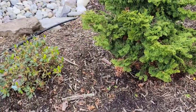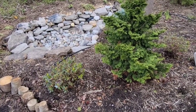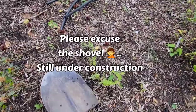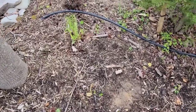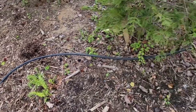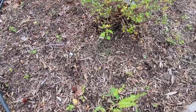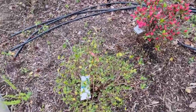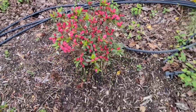Over on this bed, this is right next to the retention pond again. Hinoki cypress is looking really good. Azaleas are budding up. And we have a lot of natural, native ferns that are coming up. I'm not going to say I strategically tried to plant around these guys, but in some cases I did try to plant around them, and they're really going to add some nice touches to the overall feel of the Japanese garden.